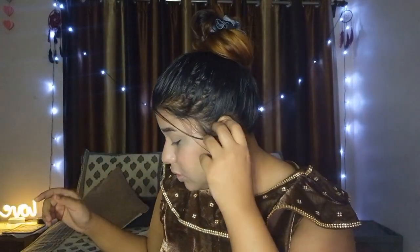Okay, so for the nude makeup, I know my face is looking a little crazy right now. I didn't do anything to my face. I just removed the lipstick and the eye makeup, and I reapplied the concealer a little to fix it because it was creasing or smudging, and the rest of my face makeup is exactly the same. So let's do the nude makeup.